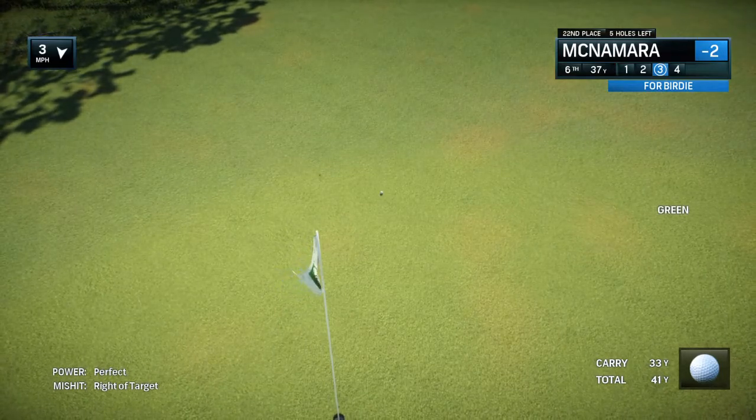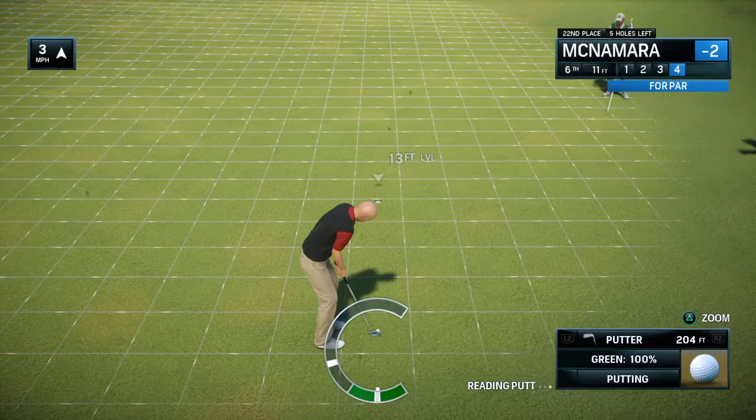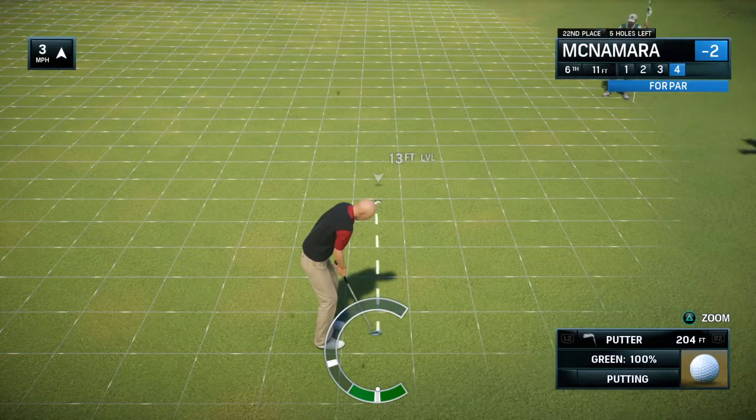That is an excellent play right there. The approach, giving him another good look. Not a gimme, but well within his range.